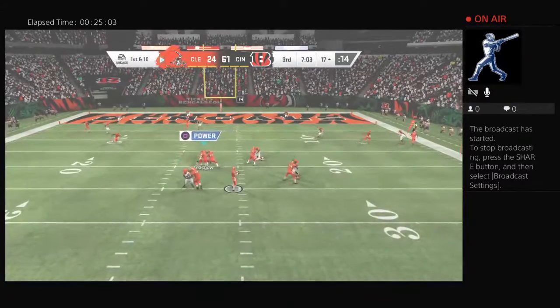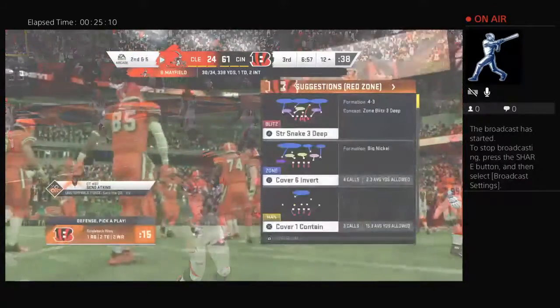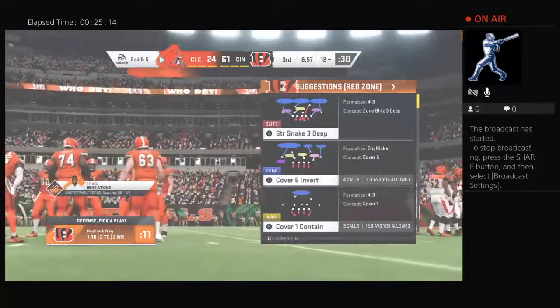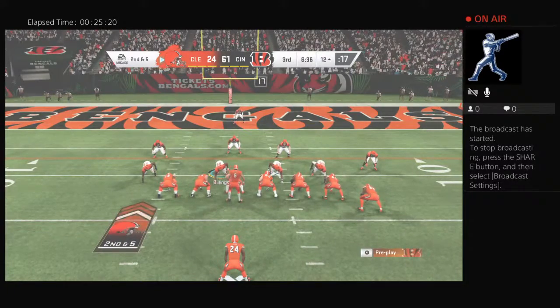From the red zone now, Mayfield. And he's got the hook up to Landry. And he'll go down here at the 12-yard line. 5 yards on the catch there, brings up second down. 2nd and 5 after the 5-yard completion on first down.